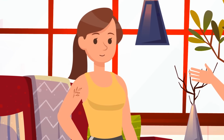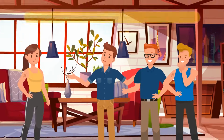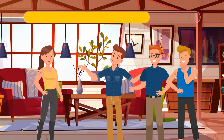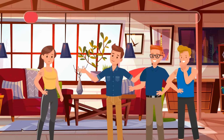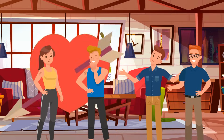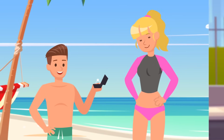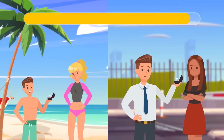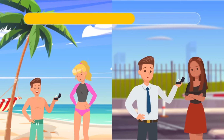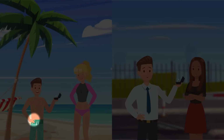This is Allison, and one of these 3 young men is her boyfriend. Can you tell who? It's this one. Look, they have matching tattoos. Take a look at these 2 proposals. Which one of them is fake? This one. Look, the guy has a ring.